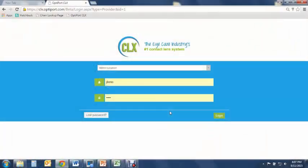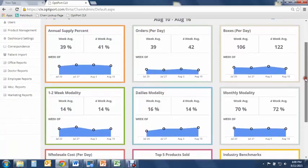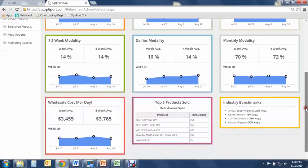So the report review or the business review is really designed to show some practical application for maximizing and understanding how CLX can help you manage a successful contact lens business. First step is to log into the admin location. And on the first screen that we come to, this is the practice snapshot. It's a 4-week trend report. So looking at not only this current week, but then also the last 4 weeks of a number of different reporting and key metrics. So annual supply, for instance, we've got your modalities across the middle, as well as wholesale cost per day and top 5 products sold.